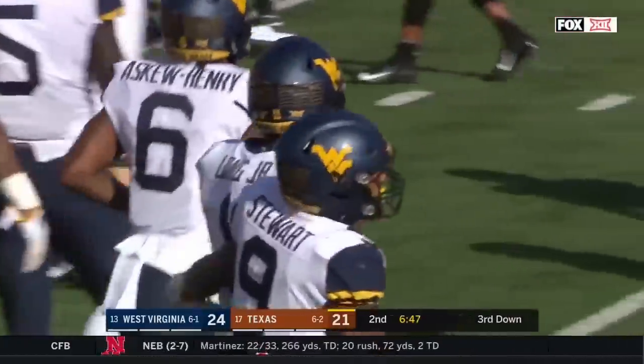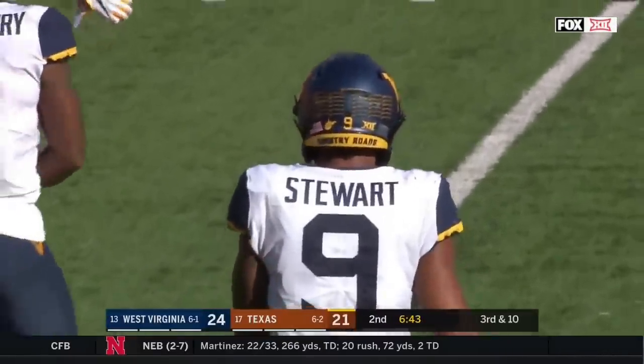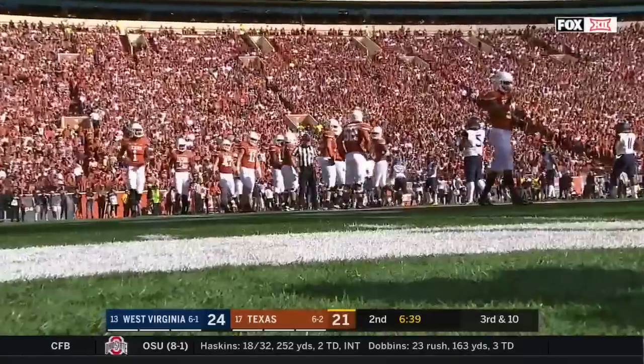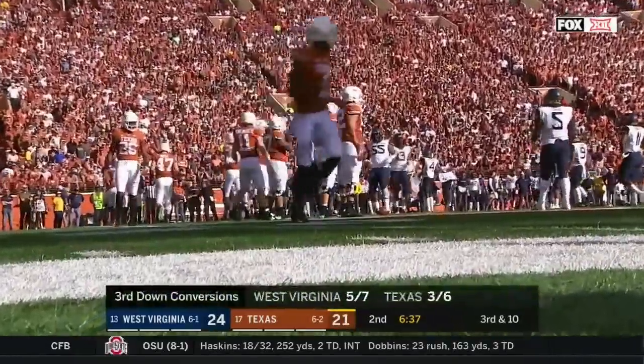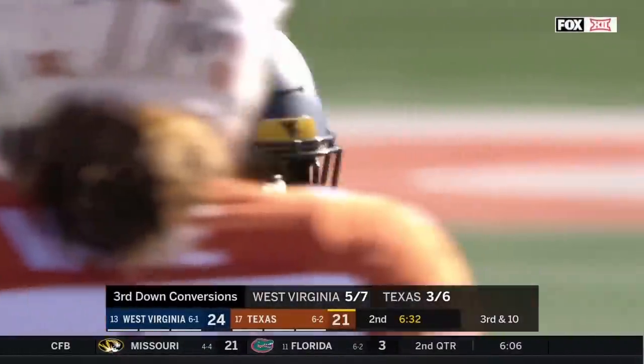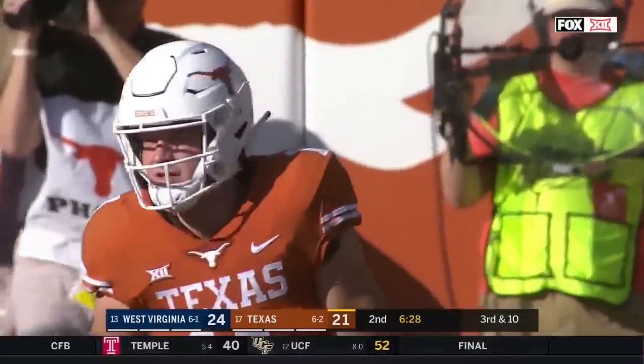Well, it becomes like this. When you start getting into a game like this, it becomes like tennis, Gus. It's about a broken serve. Can you get off the field one time? Can you force a kick? So that's when all of a sudden, maybe a nondescript second quarter, 6:30 left, third down becomes a really big play. And now an opportunity for West Virginia to get the ball right back for their offense.